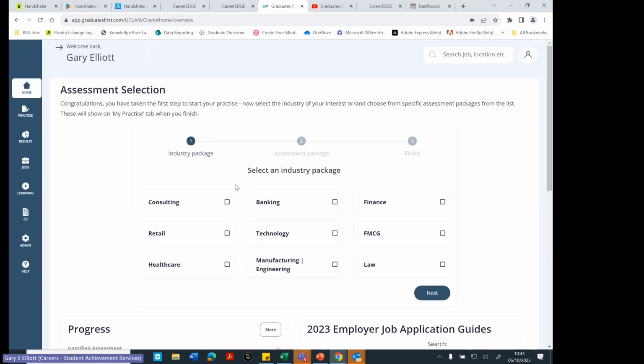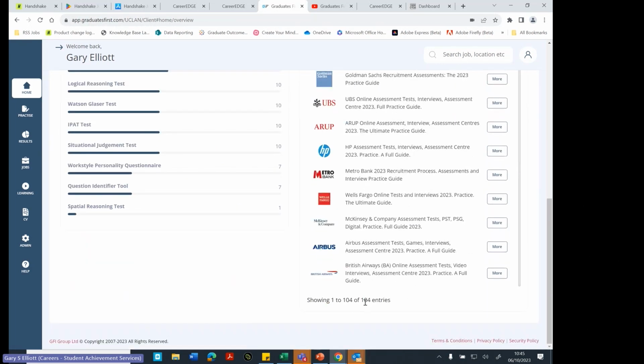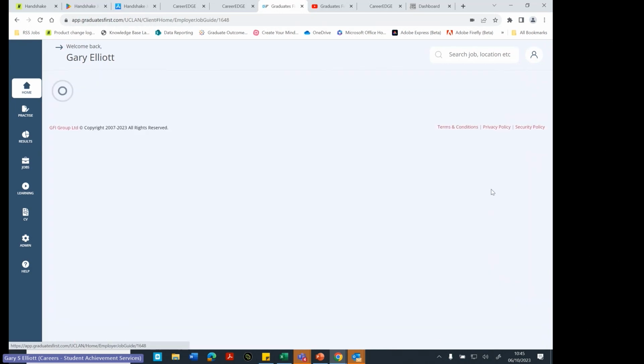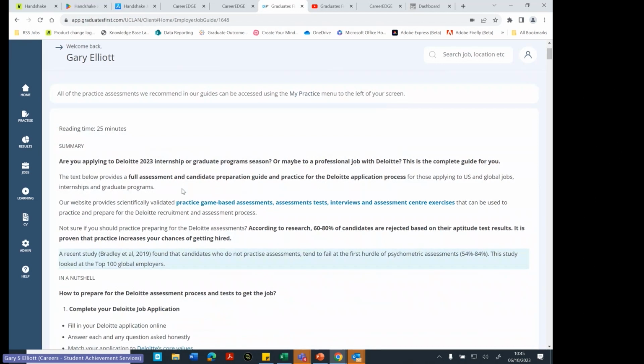One other thing, we've got 1 minute left. I'm doing really well, actually managing the 15-minute time things, which is really good. Down the bottom right, there are these employer job application guides, and at the moment there's around 100 of them, spread over lots of different sectors. That's quite useful because if you were interested in a job with a type of company in a type of sector, you can click on the particular ones and it'll tell you what it's like to apply for that organization.